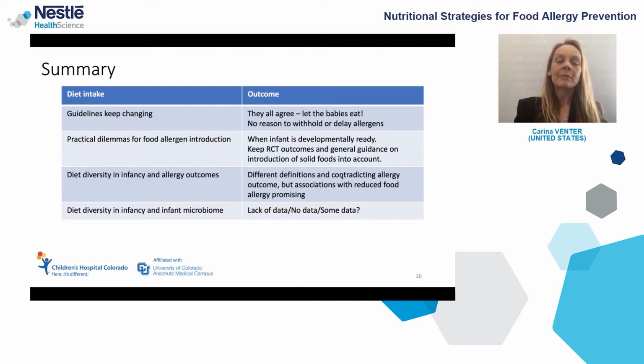There are practical dilemmas for food allergen introduction. We have to look at RCT outcomes for dose, duration, and frequency and format of food. But really, at this point in time, we only have clear data about peanut introduction: the dose, duration, the format that should be given, and how often the peanut should be eaten. The data is less clear for egg, but I think it is safe to say that at this point in time, we want to give infants a well-cooked egg in a format that infants would eat, probably about once to twice a week based on healthy eating guidelines and some guidance from allergy prevention trials.